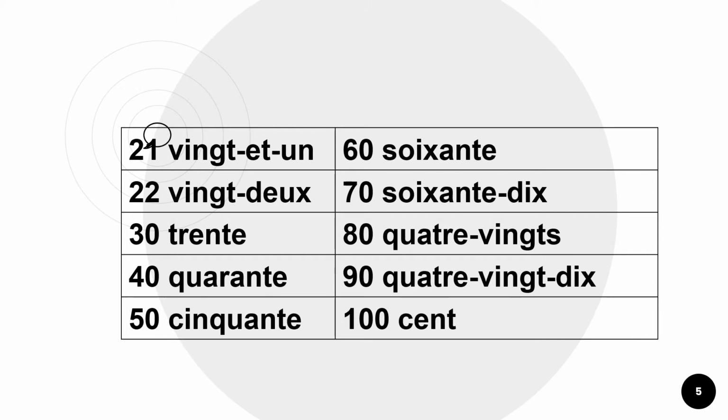Let's begin from 60. That's 61. Soixante-un. Soixante-deux. Soixante-trois. Soixante-quatre. Soixante-cinq. Soixante-six. Soixante-sept. Soixante-huit. Soixante-neuf. Soixante-dix. So that's 70. Soixante-dix.